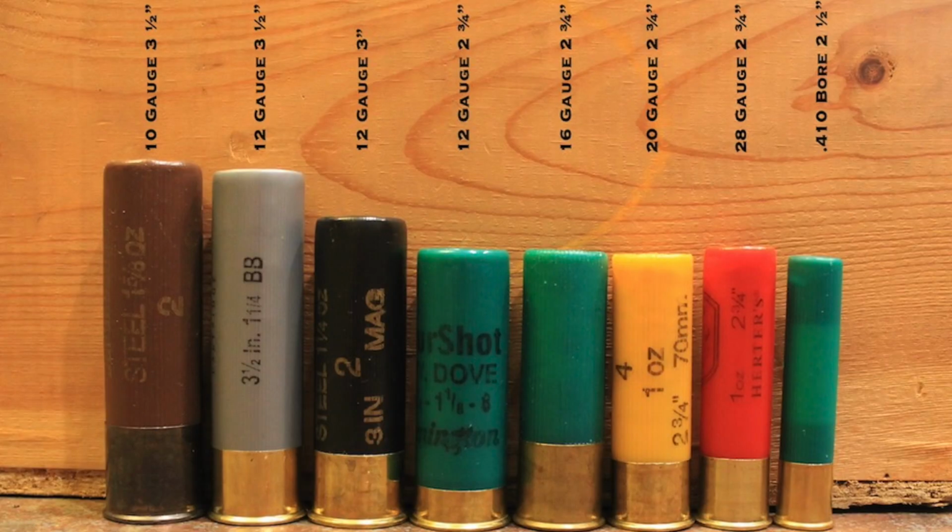Okay, now let's talk about the recommended uses for the various different bore sizes. Of all the shotguns in the United States, 12-gauge guns are by far the most popular. 20-gauge comes in second, followed by the 28-gauge and the .410 bore. The 10-gauge and the 16-gauge are much less common than the rest, but they're by no means rare. So which one is best for you?